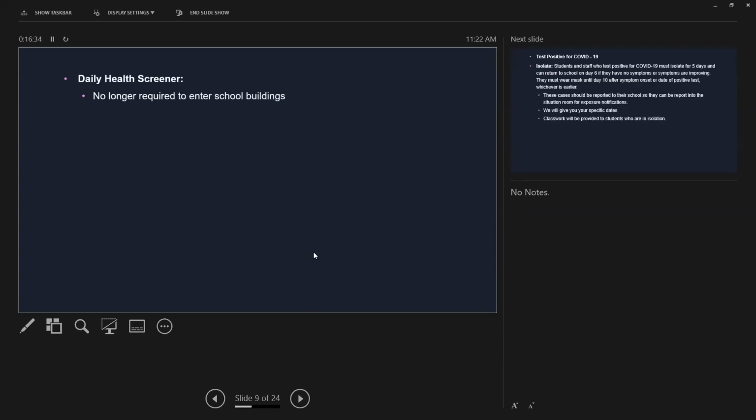The daily health screener is no longer required to enter school buildings. So last year, and when we came back from the initial lockdown year, staff and students had to take a daily health screener. That is no longer required this year. So is there no requirement for the daily health screener?